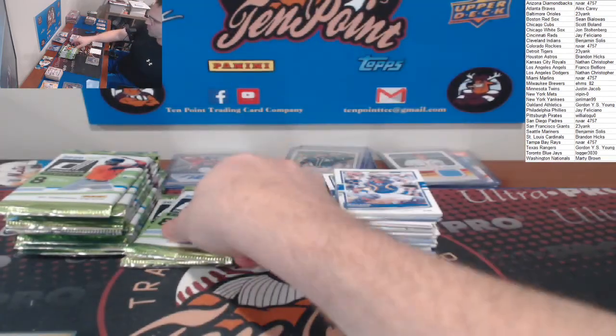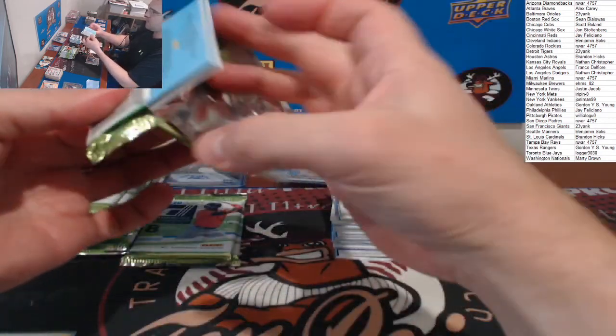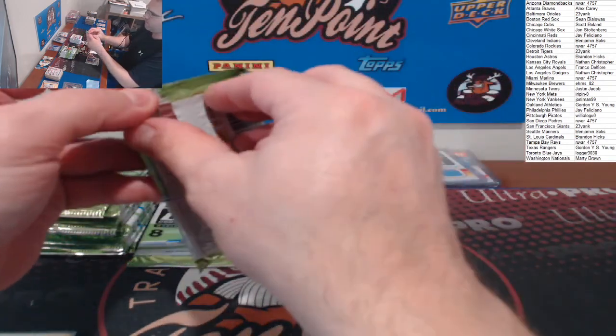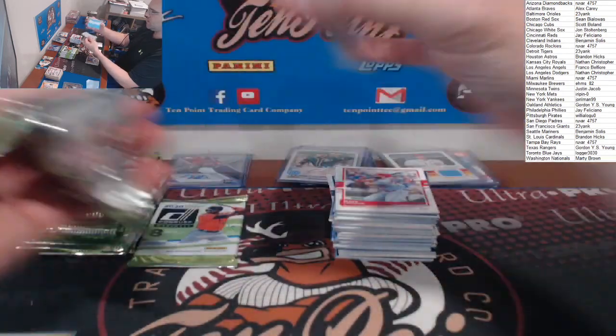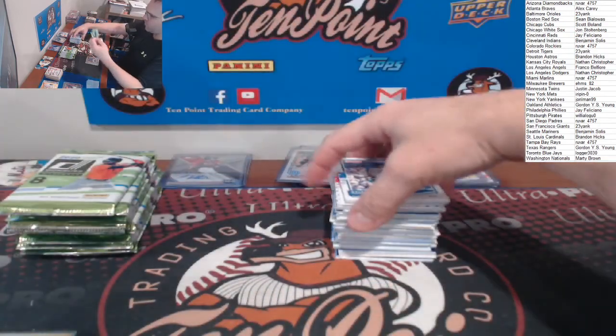Flat rate, one-time fee. You can get one team. You could get seven teams. You could get in one break. You can get in 10 breaks. It's $4, period. A little different than eBay. Just another reason to grab spots on the Facebook page. All breaks are posted on Facebook first.